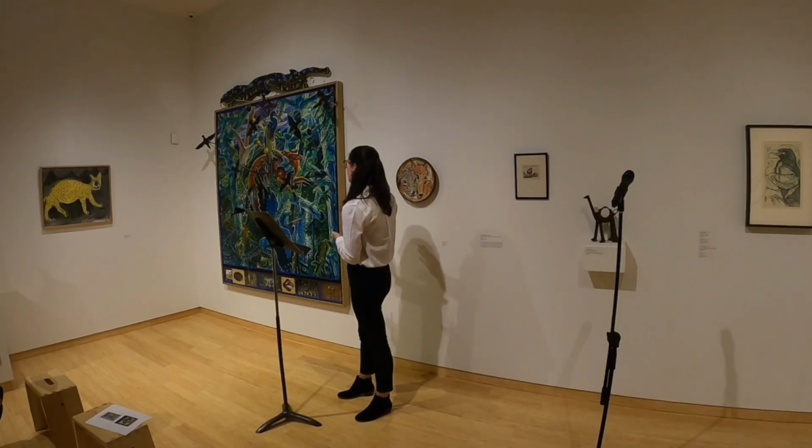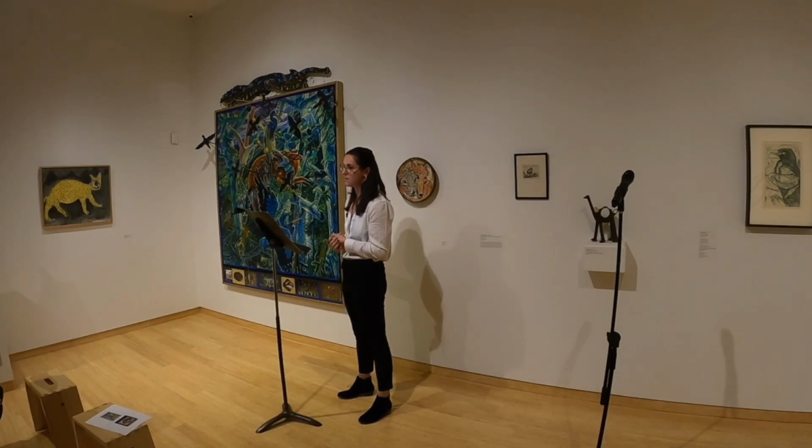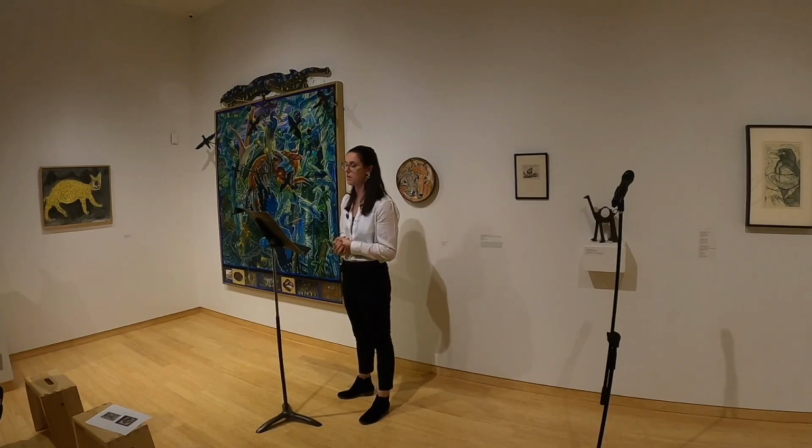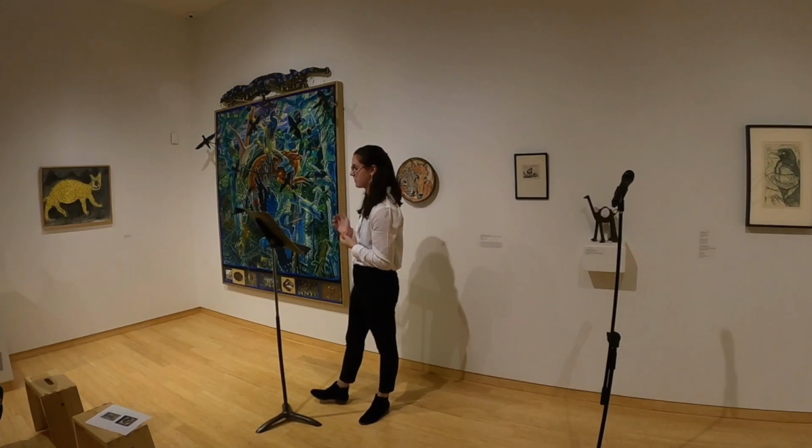Now that we've seen the main aspects of the piece, I'd like to talk about how we teach this piece. As I mentioned, another one of my jobs as the intern this summer was to write labels for the work in the Diversi Animali show. I was able to choose a few pieces that really stuck out to me, and this was one of them.